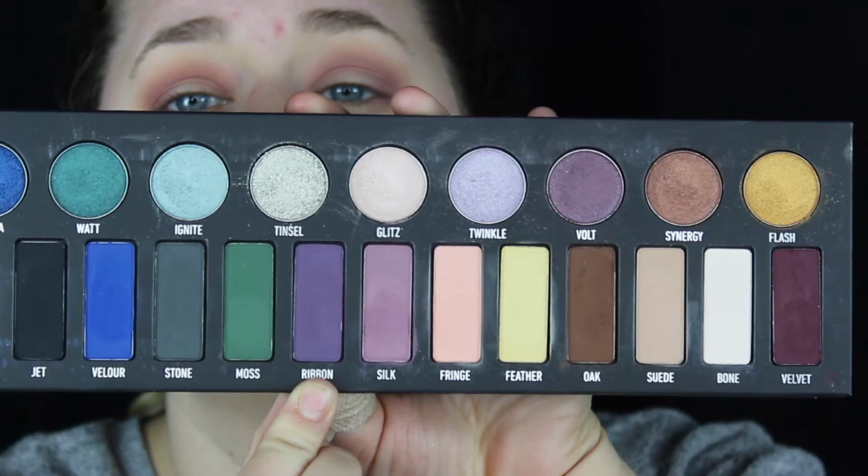So I definitely think the shade Silk, performance-wise, and the way it applies on the eyes, is definitely a dupe. Show you the dupe side as well.